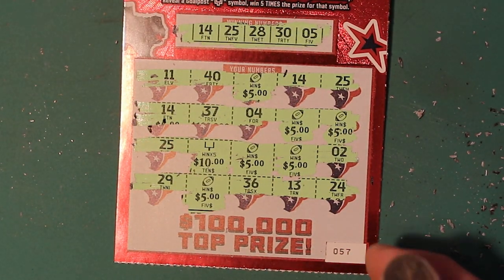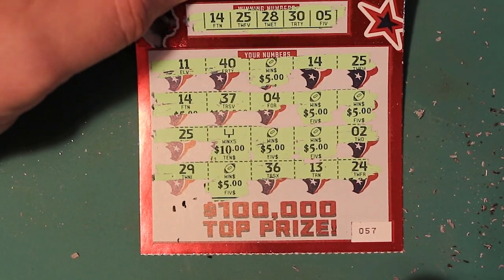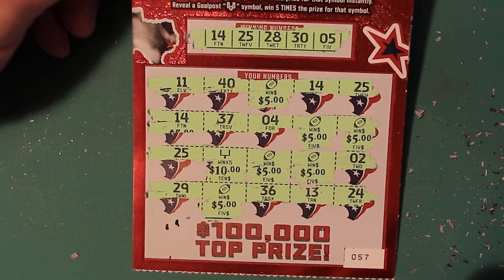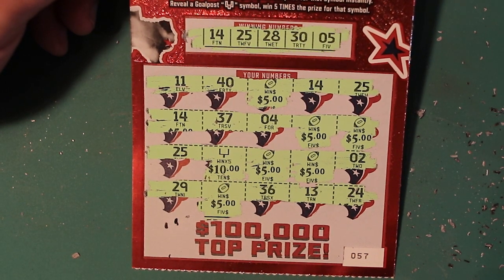Whoo, all right. Congratulations. Oh, wow, that's awesome. I've never had that one before. This is the highest winning ticket I've ever had. This is awesome. Wow, all right. Cool.